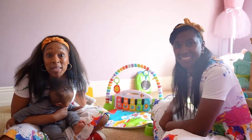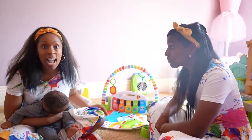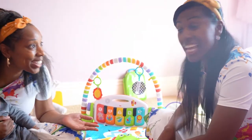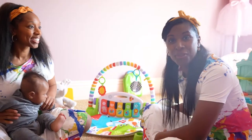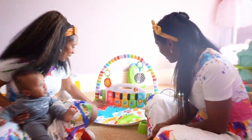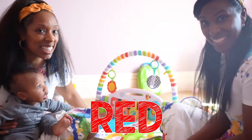We're playing with the piano. Do you guys have a piano at home? I love pianos. It makes all kind of cool sounds. And this piano has all kind of cool colors. Yeah, it does. Let's press this one. It's the color red. Let's see it one more time.